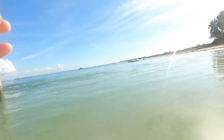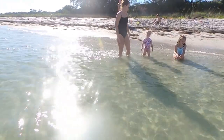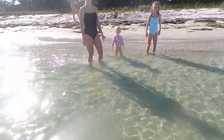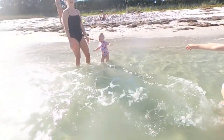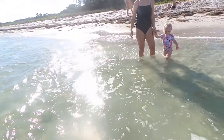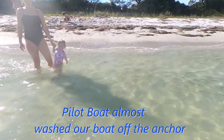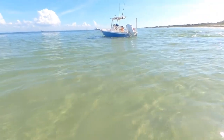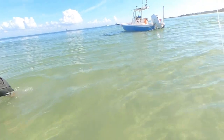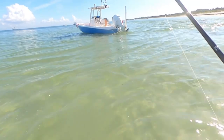Washing the boat away over there. Did you get the boat? Y'all need to get in the water and rinse that sand off. Yeah, isn't that crazy how much freaking... Wow. No, it is wild. That's incredible. Getting blown away by a pilot boat. Yeah, right? That is an incredible amount of water being moved.